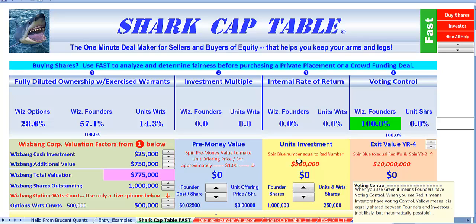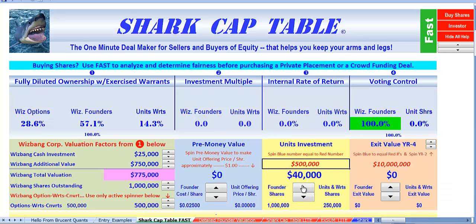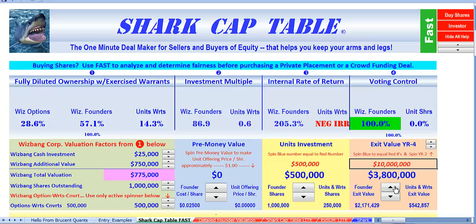Now, right here, we've remembered that 500,000 is what they wanted to raise in total, so we have to spin in that number. And here's this great big $10 million sale price, so we'll spin that in. Doesn't take long. And we read these red lines here, and it says that it's a year 2, remember, so let's crank in year 2.